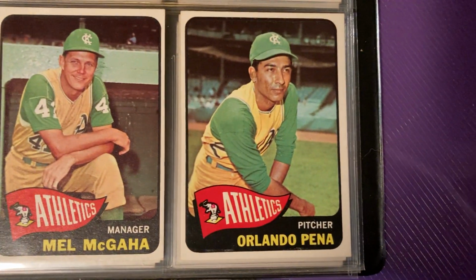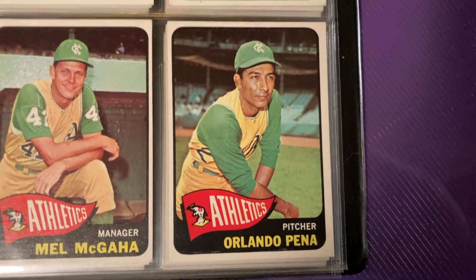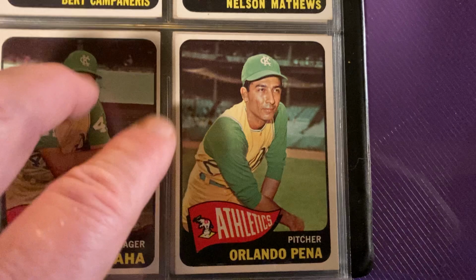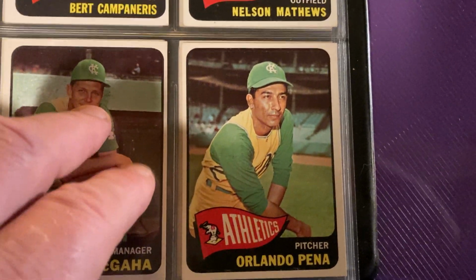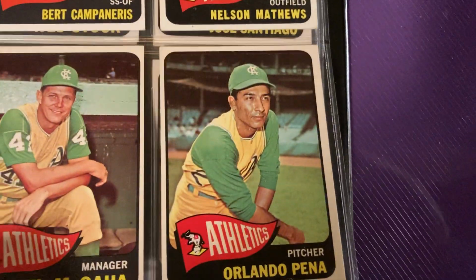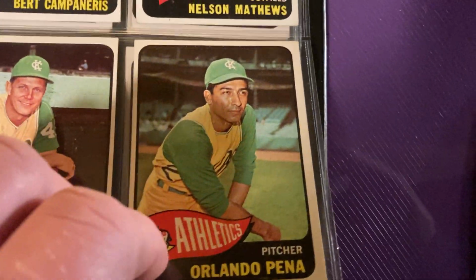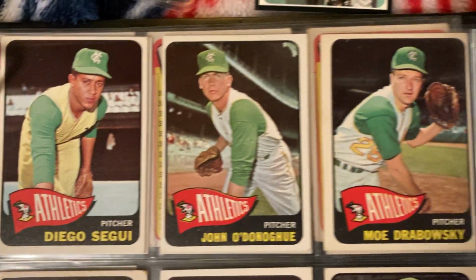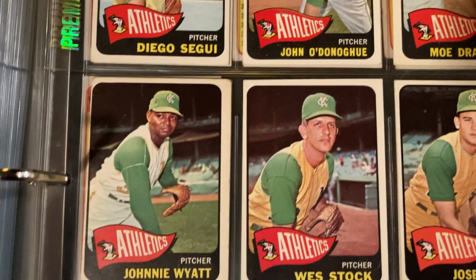Orlando Pena, starting pitcher. Love listening to Orlando from Collector's Dream. Give some of his shows, and he talks about meeting Orlando Pena in a couple of those. I think his dad knew him. He was from Cuba. Just great story. Sounded like he was a pretty cool guy. You got Diego Segui, who ended up in that 70 season leading the league in ERA.